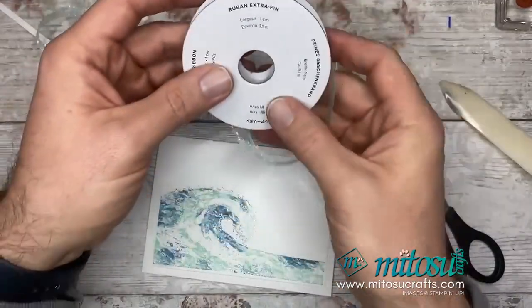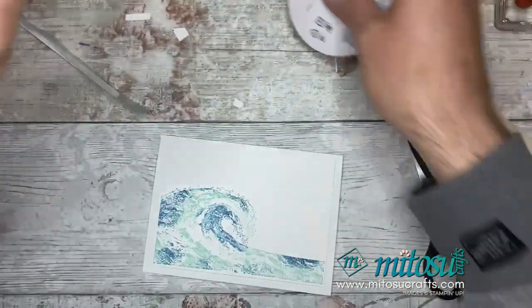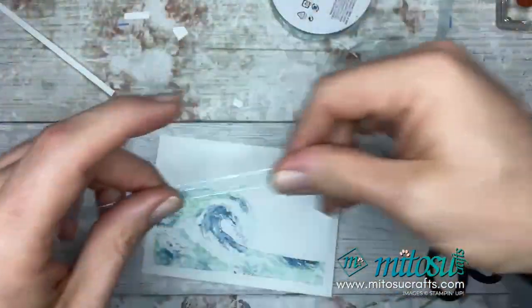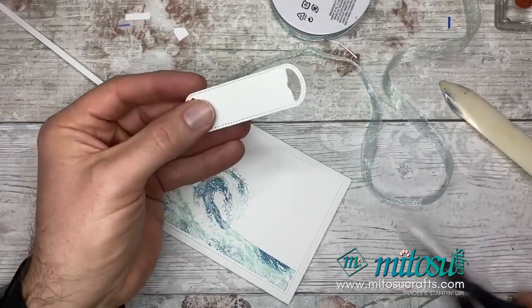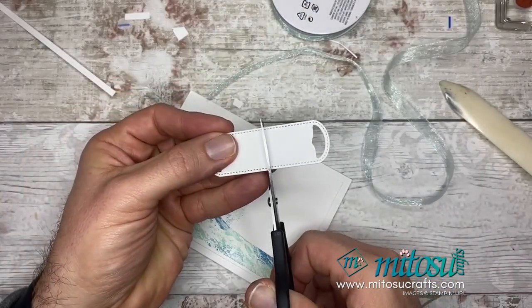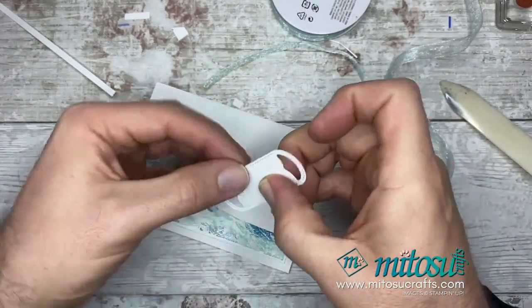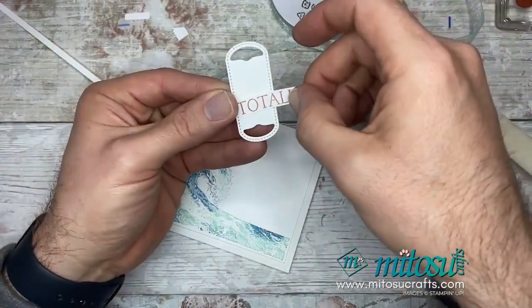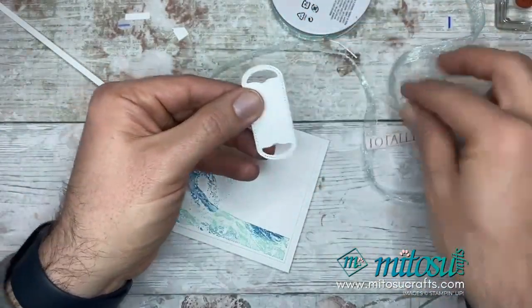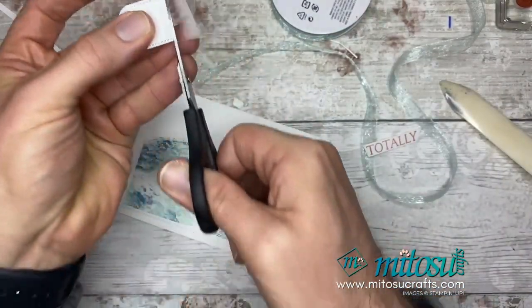We're going to grab this lovely ribbon right here. It's a sheer ribbon, the pool party sheer ribbon, so it's not too intense. And I'm just going to snip this in half, because I need to make it smaller. I need to bring it down like that, and then that totally is going to cover up that seam. I'm going to make it a bit shorter still by taking a chunk out of the middle.